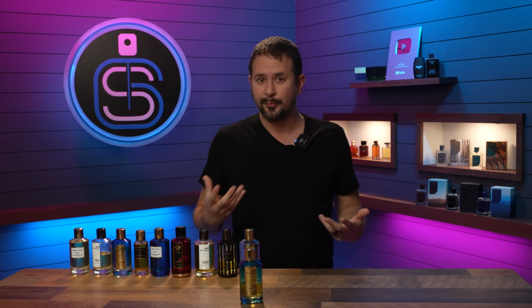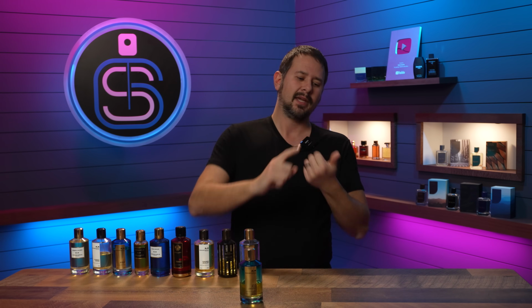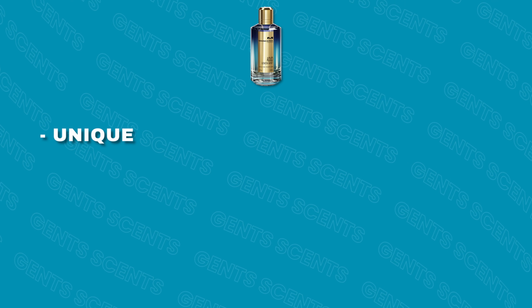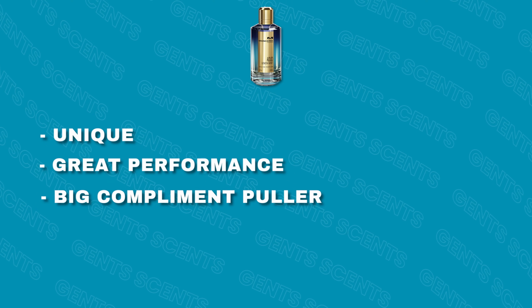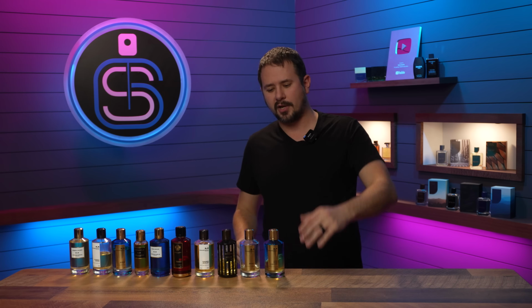Oud Lemon Mint for me has always been a bit of an amazing compliment puller. It does everything I want it to do. It's unique, but then it's still wearable enough that you don't really have to think too much when you spray it on. Great performance, big compliment puller, and doesn't cost that much. So awesome release. So there we go.